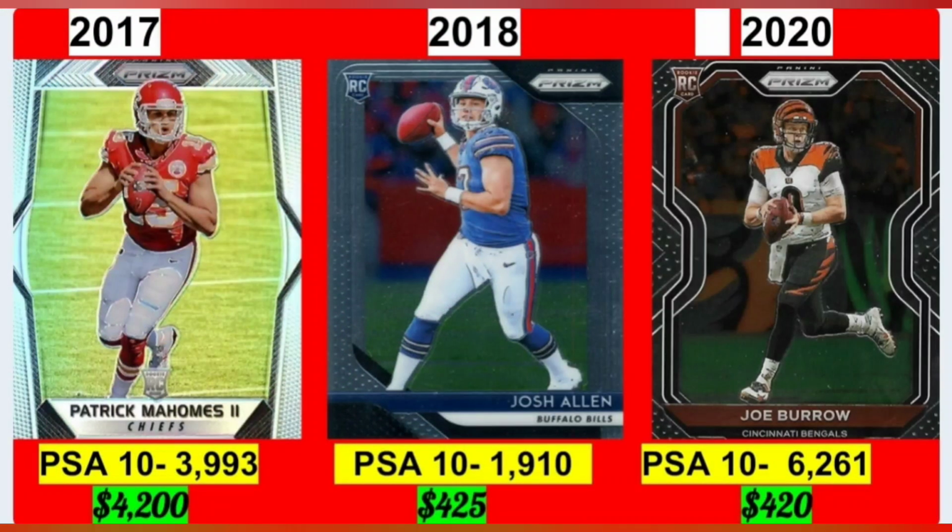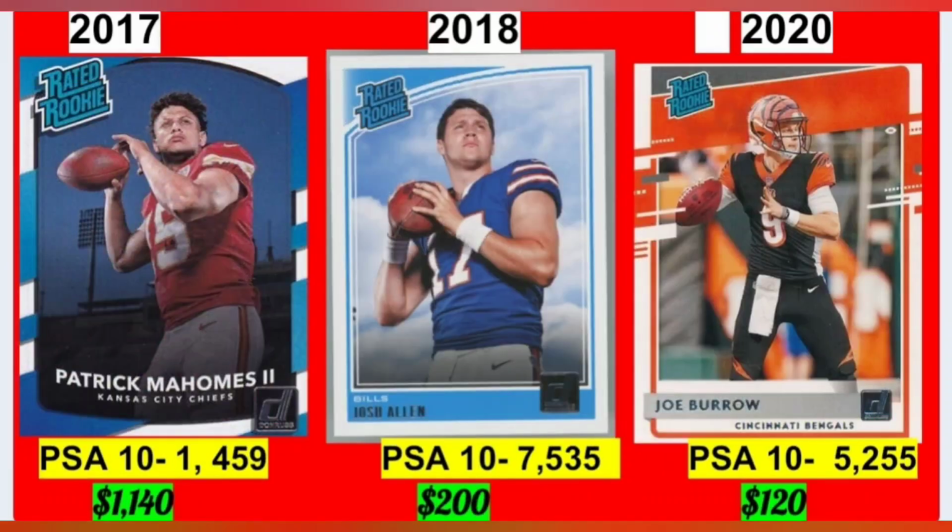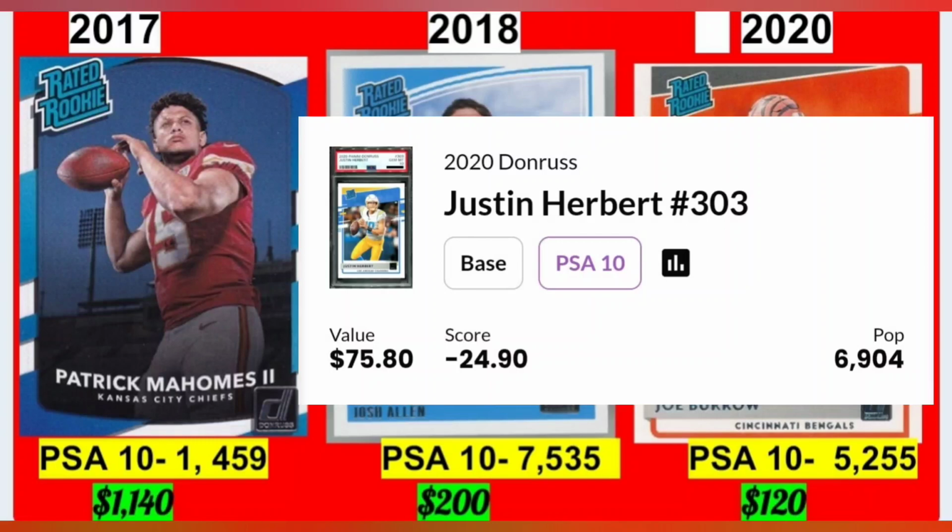But before, let's take a look at Prism from Mahomes with just under 4,000 copies in a PSA 10, followed by 2018 with Josh Allen with 1,900. But Burrow and Herbert will combine. They have 11,500 copies in a PSA 10. Same thing goes for Donruss. You see Burrow and Herbert again, over 6,000, almost 7,000 copies for Herbert, 5,000 for Burrow, going back to just 1,500 for Mahomes.